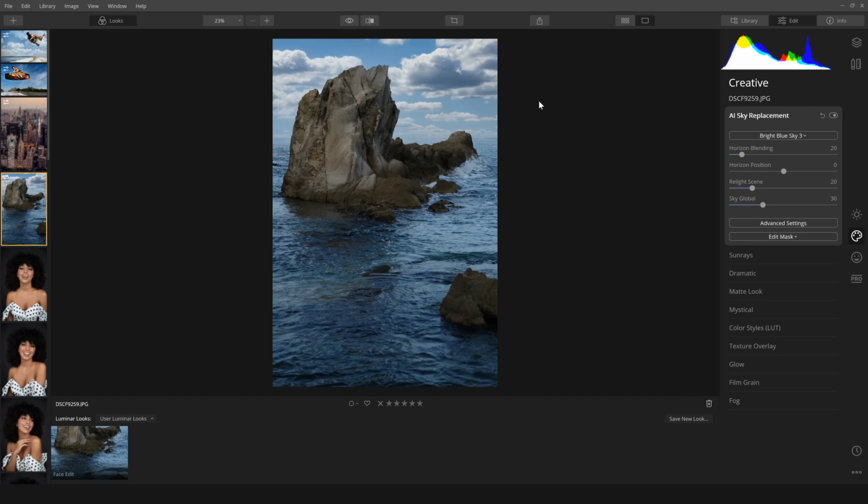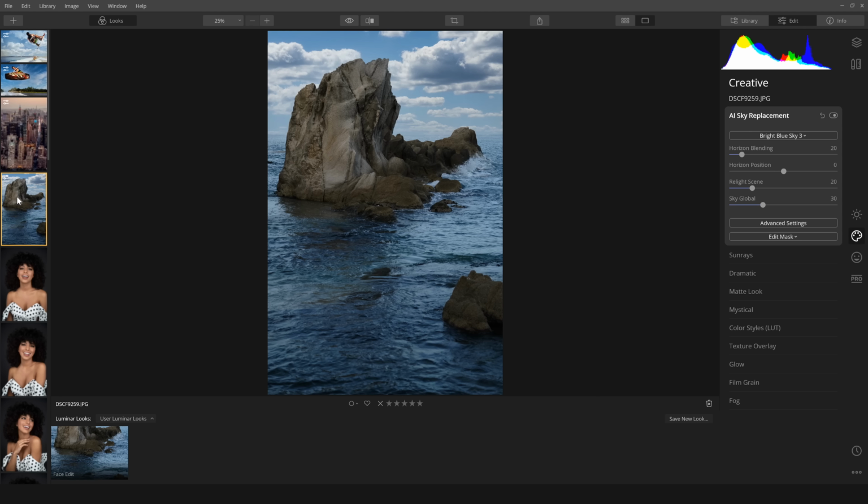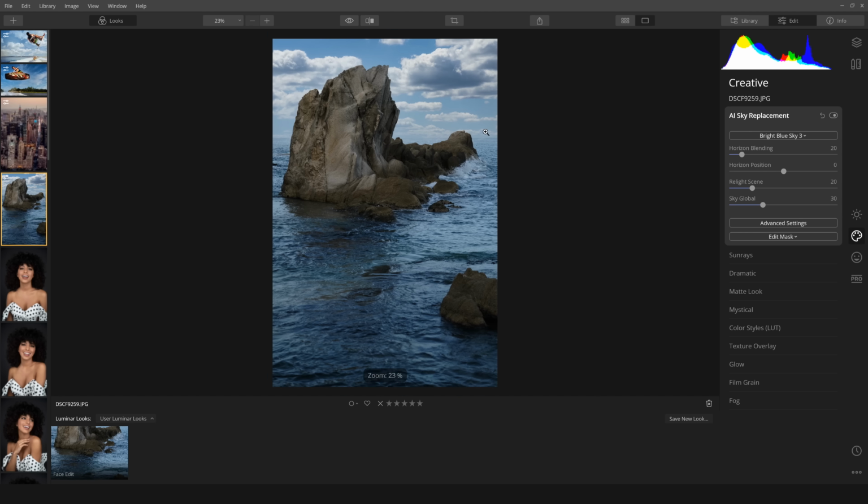So let's try Bright Blue Sky 3. Now this one's interesting because if you look at this and you say, where's the light coming from in the sky? It's definitely coming from up above and to the left. And that's exactly where the light was coming from in my actual frame. The sunset was setting on the left. And then if I turn this on and off, you can see we had a very dull sky here that's kind of a blue hour-ish. This is daytime, so maybe it doesn't quite fit. But if I zoom out, and especially if I look at this thumbnail over here on the left, I don't know that I would say that that sky has been replaced.